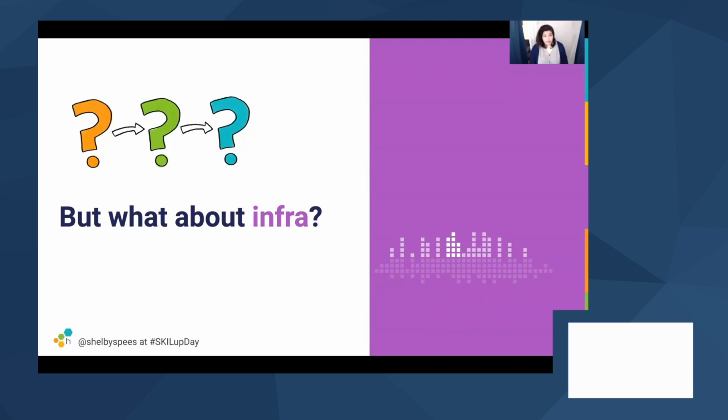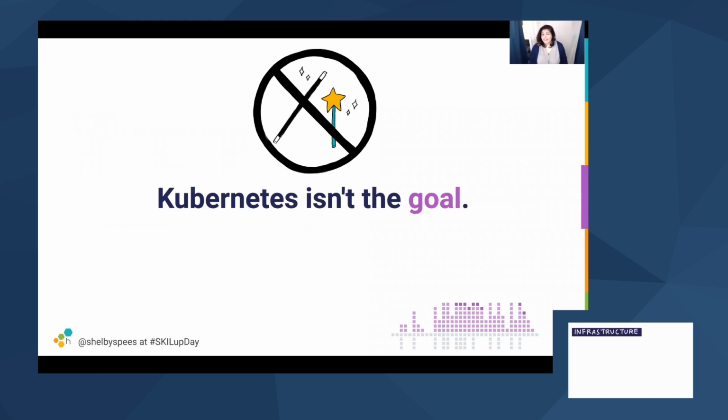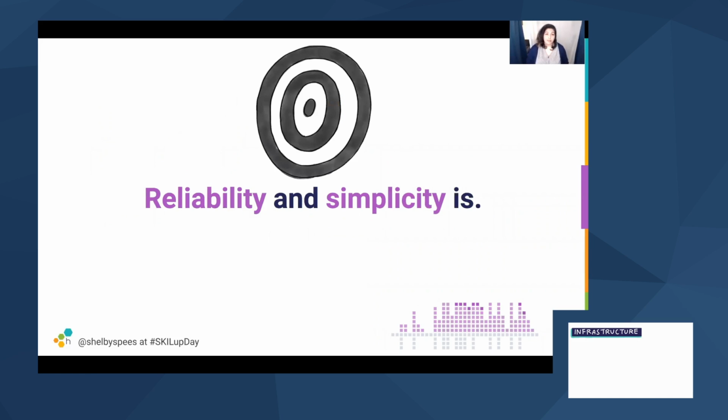Well, so far, I've only talked about changing individual binaries. Let's talk about the infrastructure side. As infrastructure engineers, our job is to empower the product to succeed and support the business. It's not about padding my resume, adopting Kubernetes for the sake of adopting Kubernetes. The goal is to build systems that are reliable and simple. We want to allow the product to shine, so we create an environment where the product will succeed.